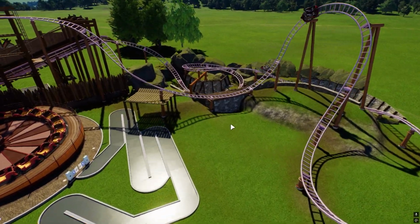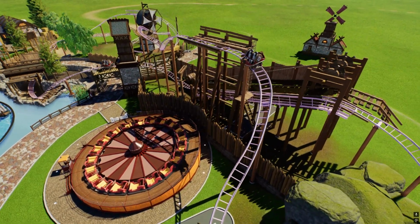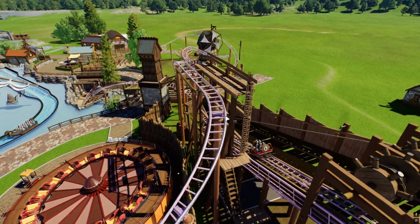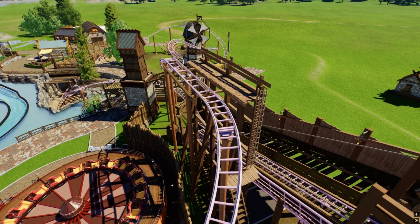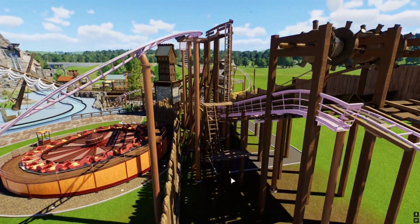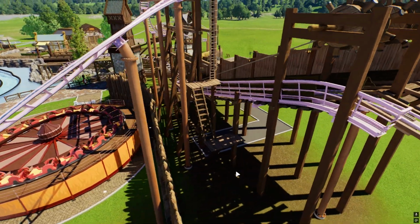And then past that, we can move up to a more themed area, like the first mid-course brake run. The game just spawns in the catwalk in the middle of the air and has no way of getting to it, so I've added in some ladders and themed it up to be a bit more wooden and Viking-y, with a bit more of a support structure beneath it, and given that access route in case you ever did get stuck and had to be evacuated.